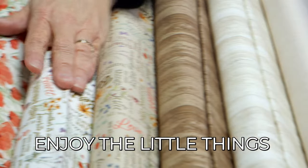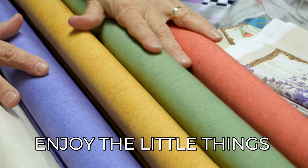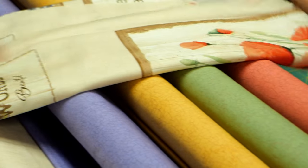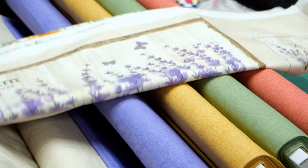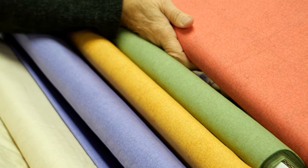On the really cool, and we'll pan across and then we'll show you up close, but on the wood backgrounds, all overs, the flowers, little font. And then these are just some really nice solids. In fact, let's start down here. Here, let me just show you the colors again. That's the panel, and so you can see the colors that we're using here. There's this really pretty peach, and it's crackle.